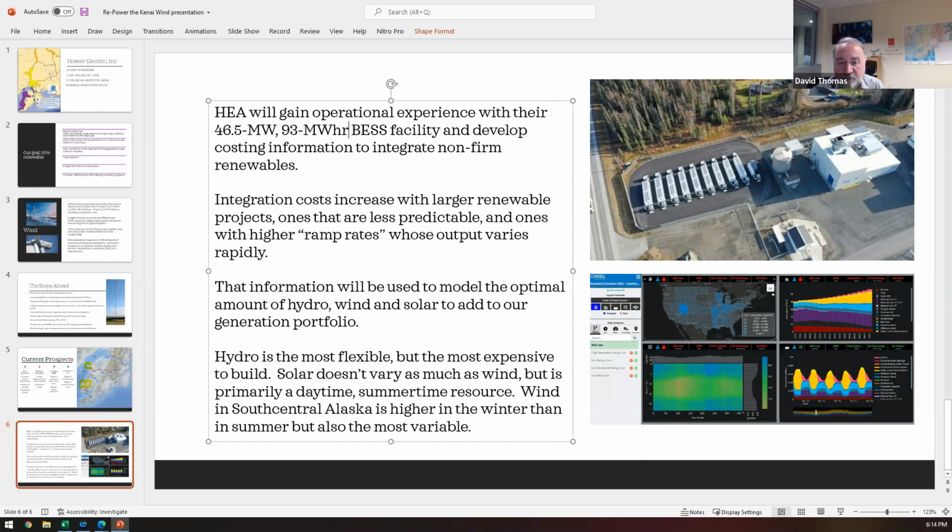Has HEA ever investigated the area around Bradley Lake for wind? Have you done any prospecting there?